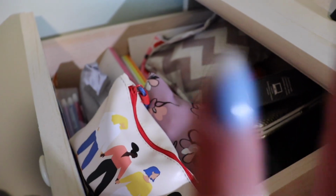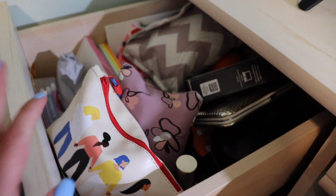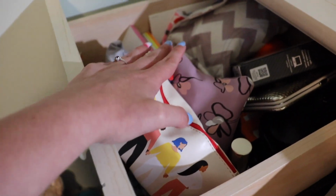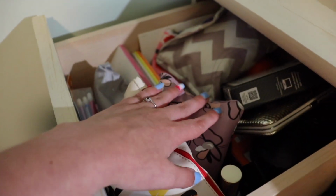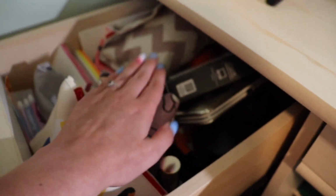All right, going into these side drawers, this is what this first one looks like so far. It doesn't look super organized, and I'm aware of that. It actually technically is. There's kind of a method to the madness, but I do want to organize it a bit better. We'll go through what's in all of the bags and stuff later on. This is the drawer that needs the most help.